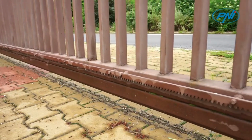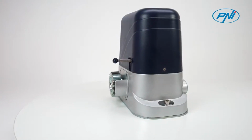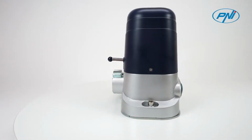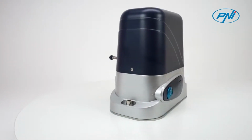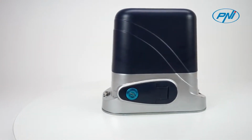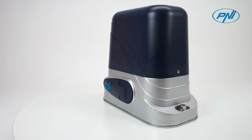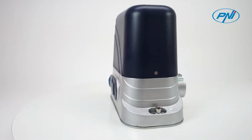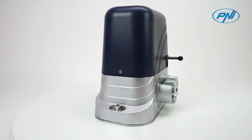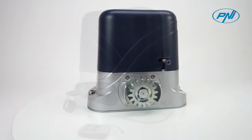The self-supporting gate opening automation kit is equipped with a 350-watt motor that can open or close gates with a maximum weight of 800 kilograms. The PNI AP800C gate automation kit includes all the components necessary for the commissioning of a practical access control system: motor, warning lamp, 2 photocells, 6 meters of rack, wheel kit and mounting accessories kit.